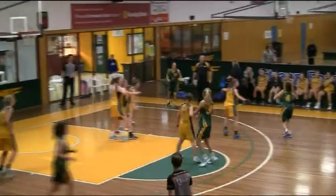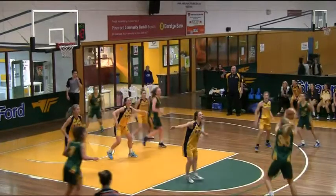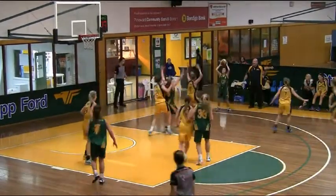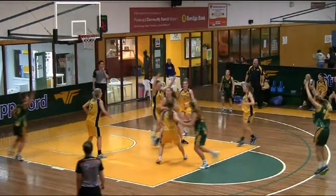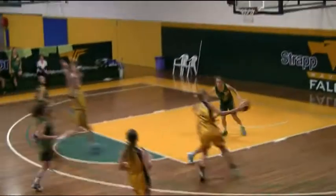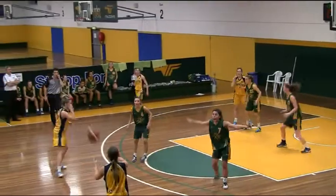So Knox back into a zone. They want to slow this offense down as much as they can. And they've won the steal. This is their chance to get back ahead. Falcons do not want to foul at this point in time. They're already three fouls to 1 up.